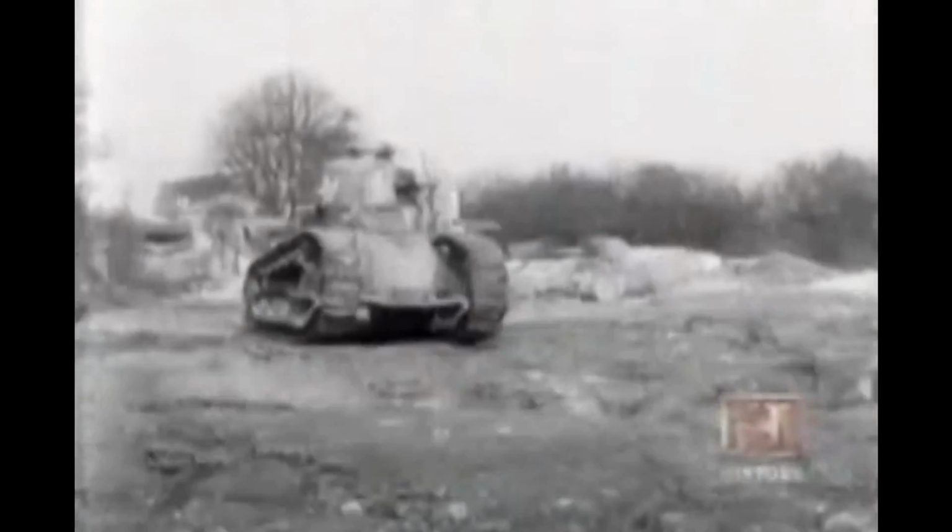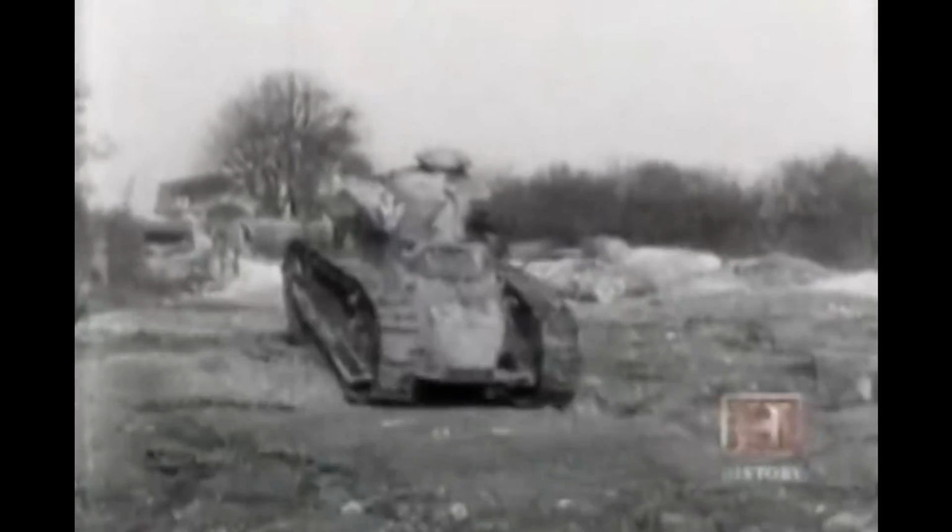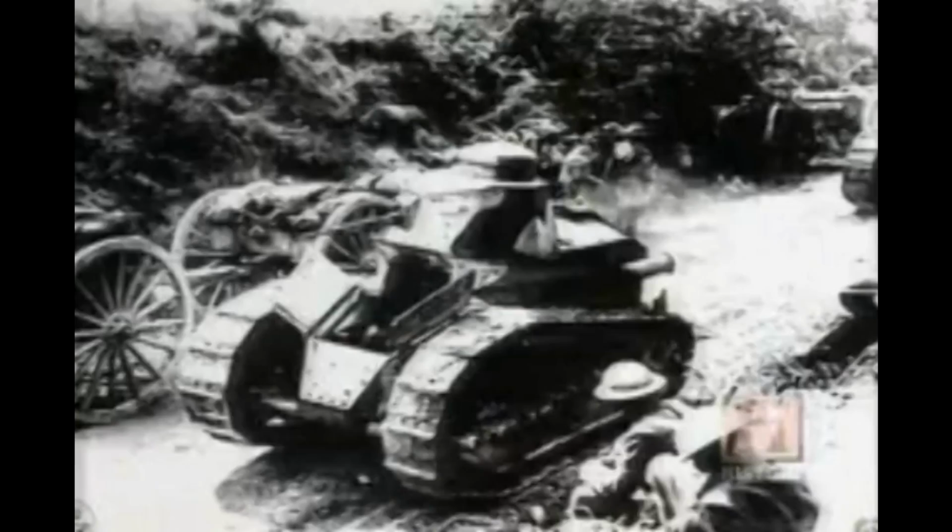At 6 miles an hour, the French tanks were twice as fast as the British tanks. They also incorporated a rotating turret. The French innovation of the rotating turret and tank was extremely important. Instead of having to have 6 or 8 guns located all around the surface of the tank to shoot from every angle, you could have 1 gun that could shoot from every angle.